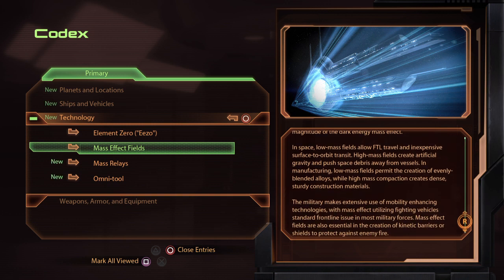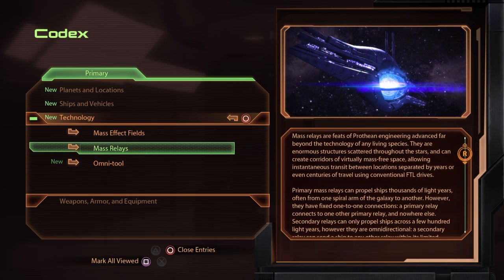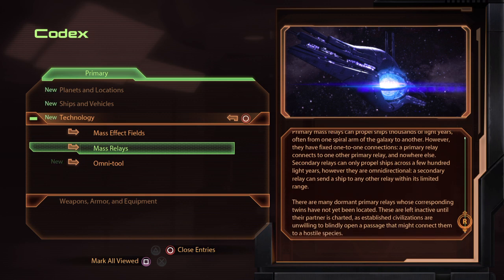current. With a positive current, mass relays are feats of Prothean engineering advanced far beyond the technology of any living species. They are enormous structures scattered throughout the stars and can create corridors of virtually mass-free space, allowing instantaneous transit between locations separated by years or even centuries of travel using conventional FTL drives.